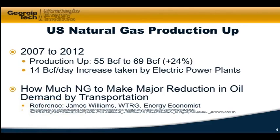First, do we have enough natural gas? That's the first thing we want to look at. There's no sense in thinking about this as a solution to our oil imports if we don't have enough natural gas to displace a significant amount of that transportation oil. Well, from 2007 to 2012, due to natural gas fracking and horizontal drilling that we talked about very early in the course, the production is up about 24%. So that's about 5% a year that our U.S. production for natural gas has been up.